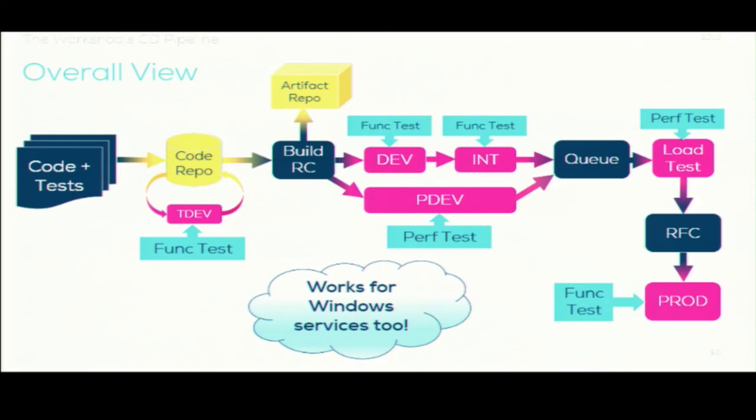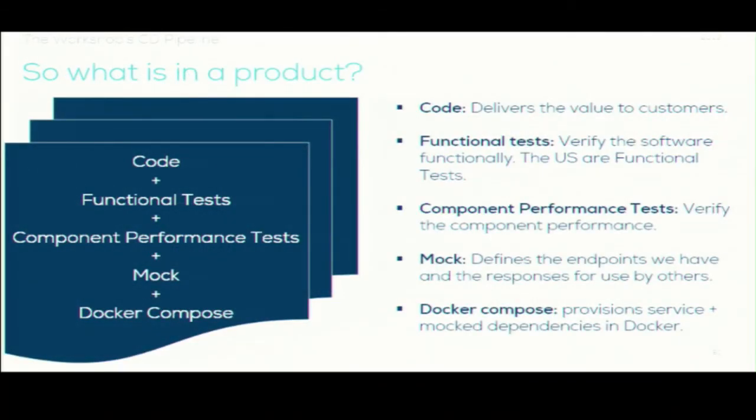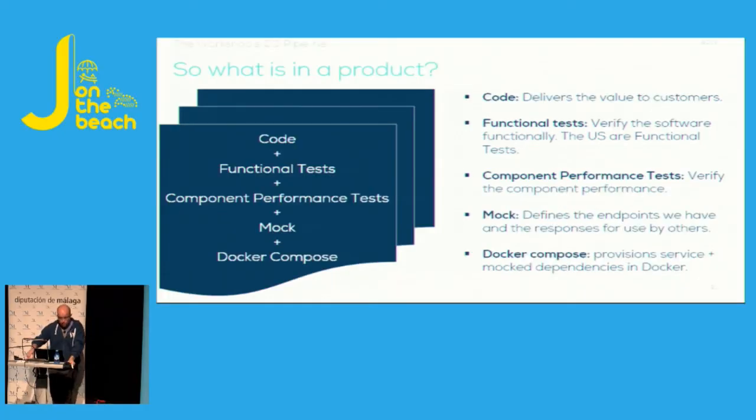So, before I show you the tools, this is what a product looks like for us usually. You have the code, you have the functional tests, which are the different user stories that you put in there as you've been doing. In our case, we have the ability to tag them as smoke tests, live tests, regression tests, and so on. So you can divide them in parts, so you don't always have to run all of them.